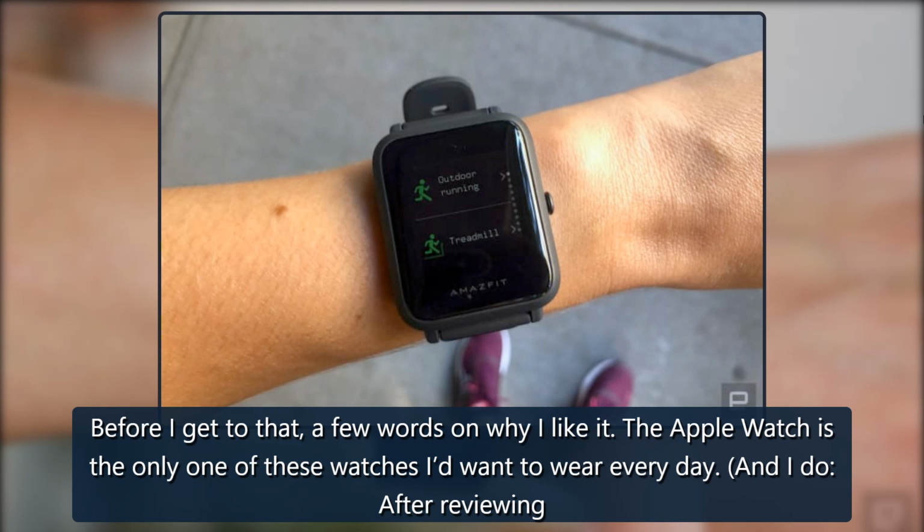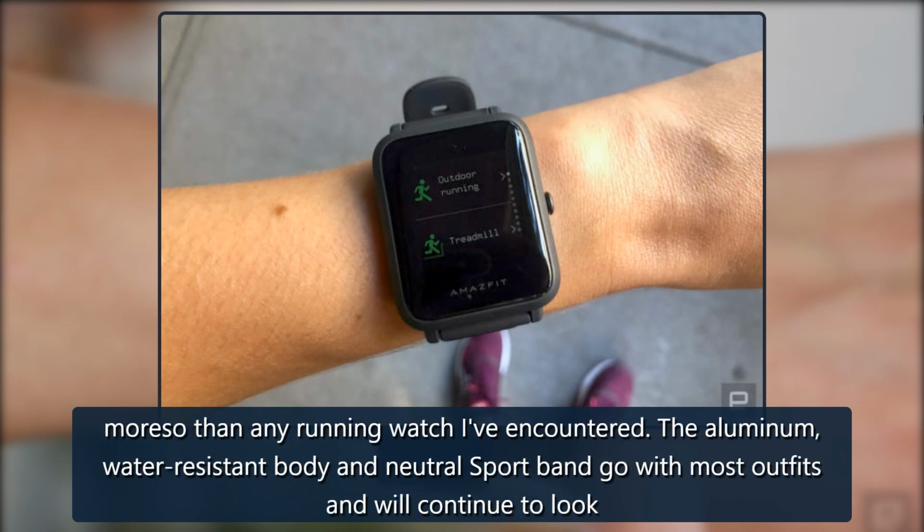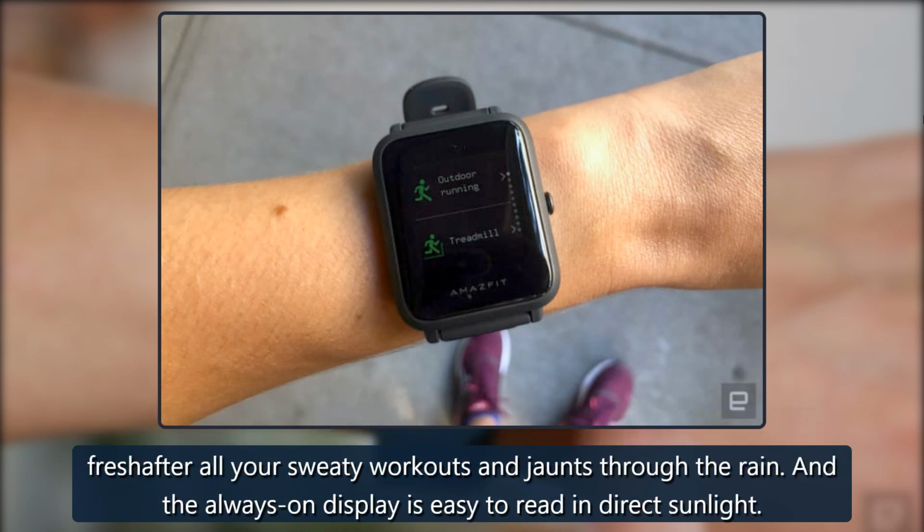And I do. After reviewing Apple Watches for years, I finally purchased one in fall 2021. The Series 7 is stylish, or at least as stylish as a wrist-worn computer can be, and certainly more so than any running watch I've encountered. The aluminum, water-resistant body and neutral sport band go with most outfits and will continue to look fresh after all your sweaty workouts and jaunts through the rain. And the always-on display is easy to read in direct sunlight.